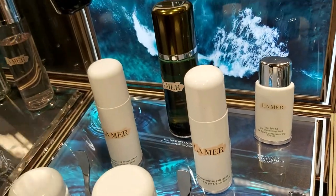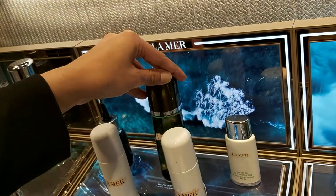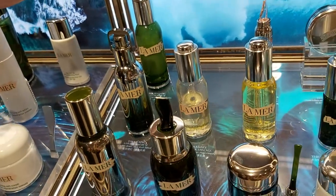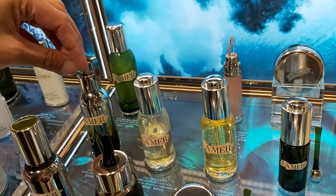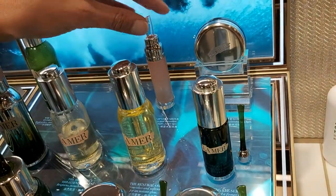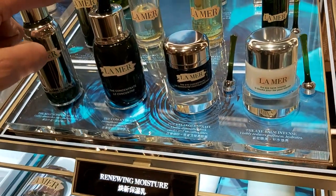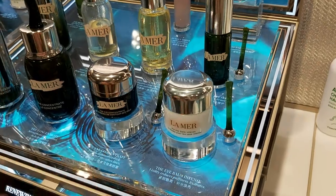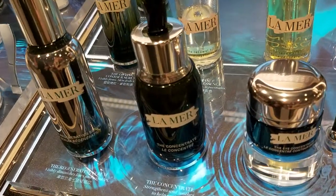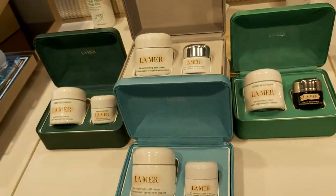We have a concentrate hydrating for dry skin. Treatment lotion is very popular. And an SPF fluid for sun protection. And then we have a revitalizing serum, lifting serum, brightening serum, renewal oil, lifting serum again, lip volume, eye balm, eye concentrate. The concentrate for the face. These are creams for the eyes. And this is the face concentrate and regenerating serum. Beautiful. La Mer is always beautiful. And then we have the kits as well, the new ones. It is new stuff.